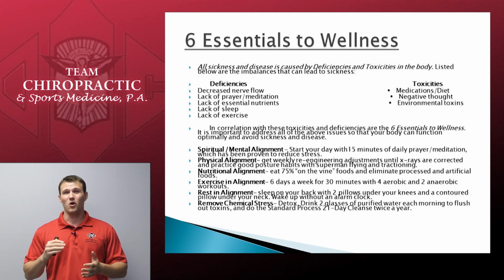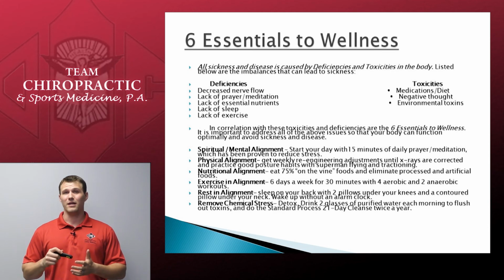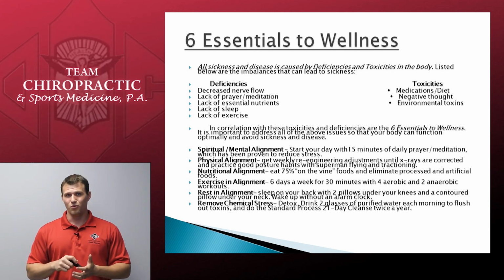They're based off the idea that all sickness and disease come from 2 things: a deficiency, something we need, or a toxicity, something we don't need. As you can see, the number 1 deficiency on that left-hand side is decreased nerve flow due to spinal subluxation. Number 1 toxicity on the right-hand side, abuse of medications and poor diet.